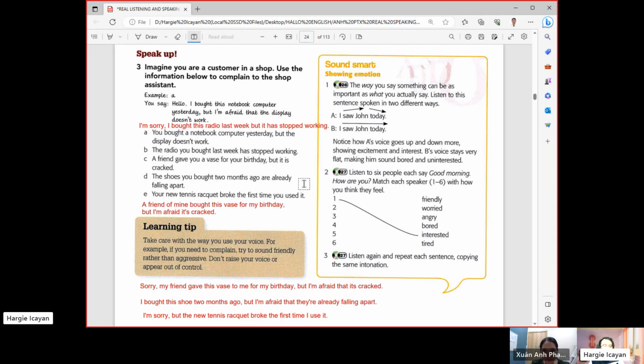I bought these shoes 2 months ago, but I'm afraid that they're already falling apart. I'm sorry, but the new tennis racket broke the first time I used it.